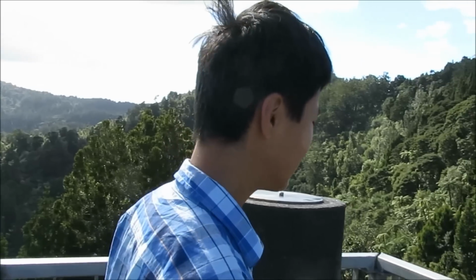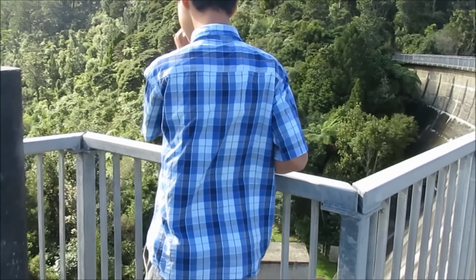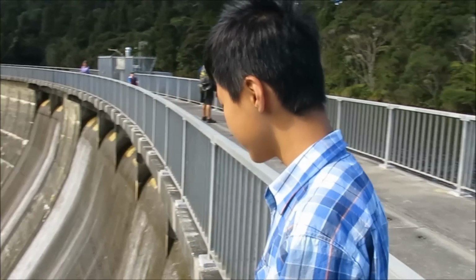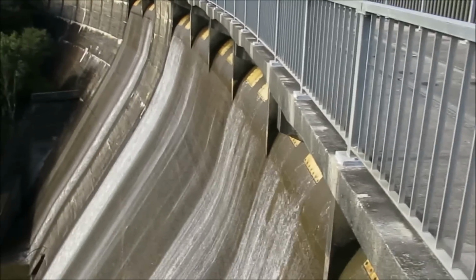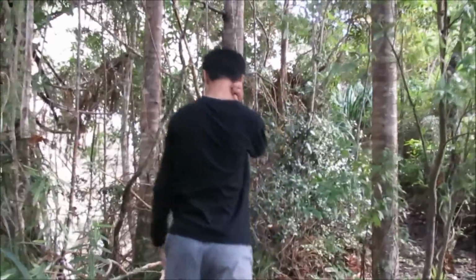This is Waitakere Dam. You can see that the water flows really steeply. There's a lot of spider webs over here, so you have to be careful.